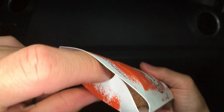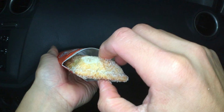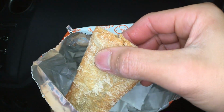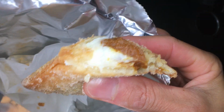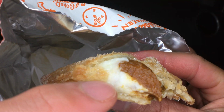Okay. Their pumpkin cream pie. You gotta have a dessert, right? Okay. Let me do that again. Here we go. Sugar. Let's see. Pumpkin and cream cheese.